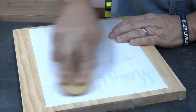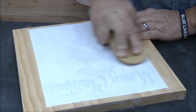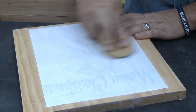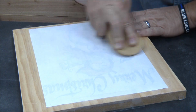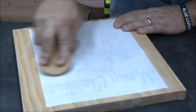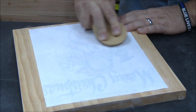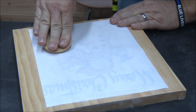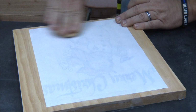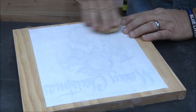The more you do, obviously, the better it's going to transfer. I've been playing around with it for a few days, and I'm going to try to go from two different directions just to make sure that I've got pretty good coverage. But even if it doesn't cover, you can always lay it back down and go from the other way. Anything that you missed, you can do again from the other direction.